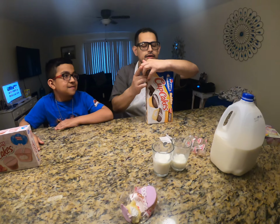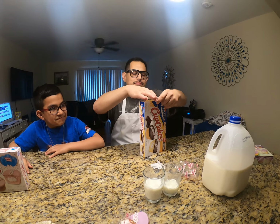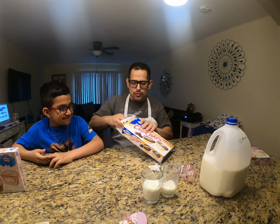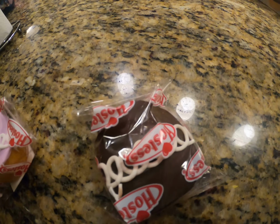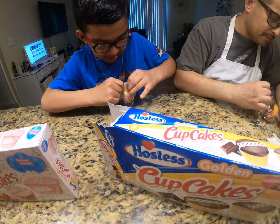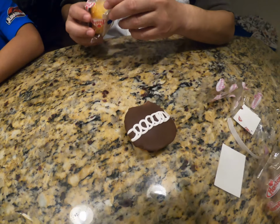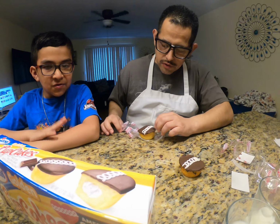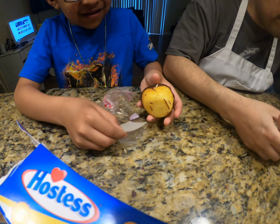Our next is a yellow with the creamy filling, but with the chocolate top. I'm not that big a fan of this. I am. A little help. Ooh. Presentation's not that great. The chocolate comes apart. Maybe means they're old. Oh, I think there's actually chocolate inside. I doubt it. It's vanilla.